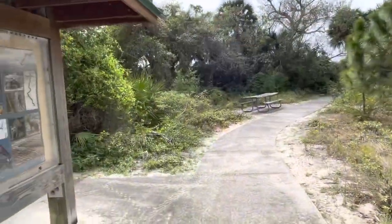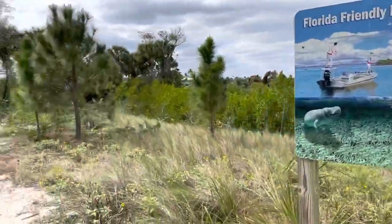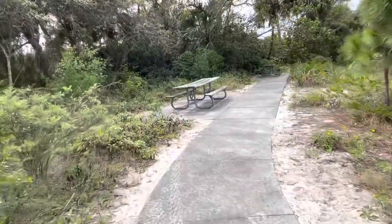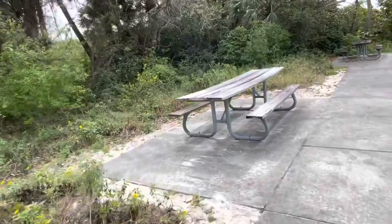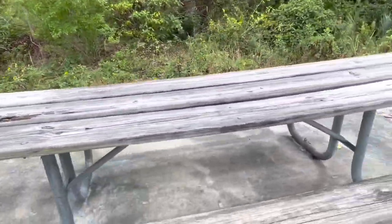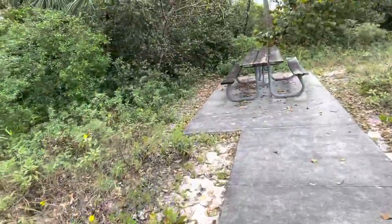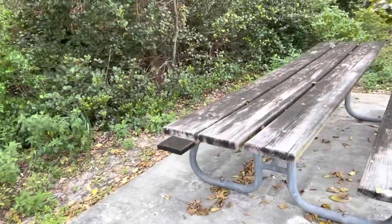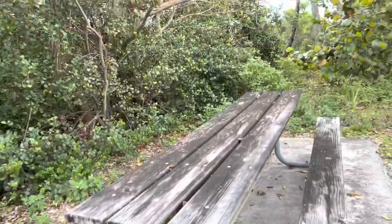Okay, so as we just exited the boat launch area, if you walk right over here, the path continues. And you have a wildlife trail, a humongous picnic table, and another picnic table with a lizard that is eating a dragonfly. Okay.